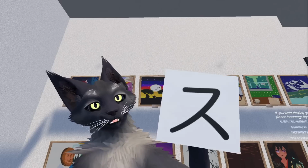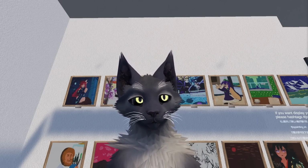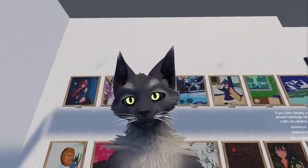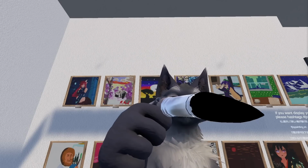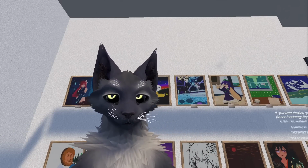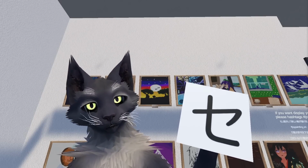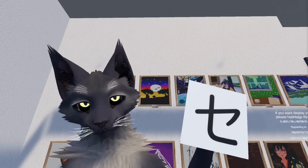And then for se. It looks like this. And I picked the word seta, which is a sweater.